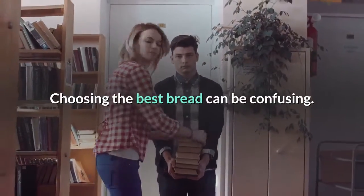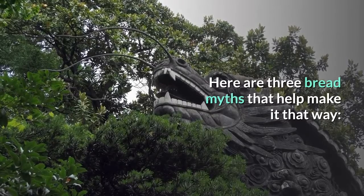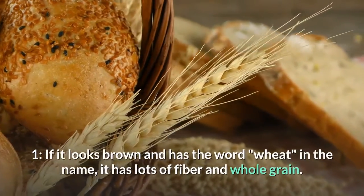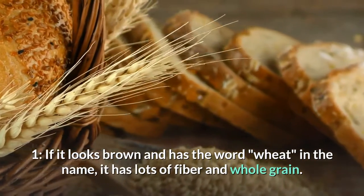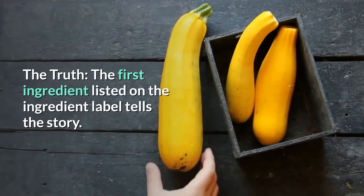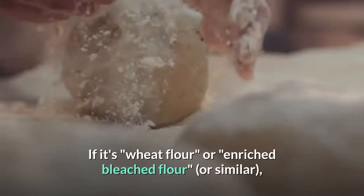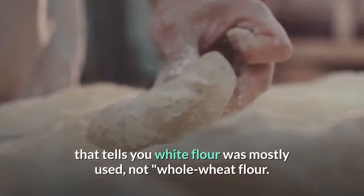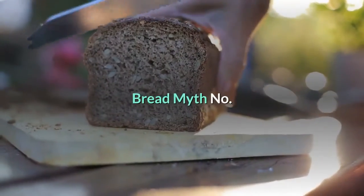Choosing the best bread can be confusing. Here are 3 bread myths that help make it that way. Bread myth no. 1. If it looks brown and has the word wheat in the name, it has lots of fiber and whole grain. The truth, the first ingredient listed on the ingredient label tells the story. If it's wheat flour or enriched bleached flour or similar, that tells you white flour was mostly used, not whole wheat flour.